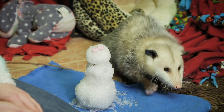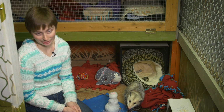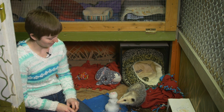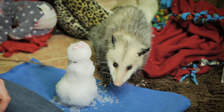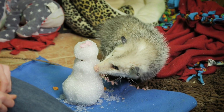Oh, good job! They're also omnivores, so in the wild, they'll eat all kinds of stuff. In the winter, they have a much smaller variety of foods they can choose from, but she would eat fruits and veggies and insects. Any little meat that she comes across, she would eat. They're very opportunistic.